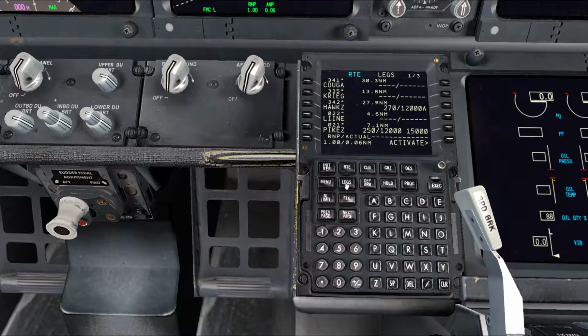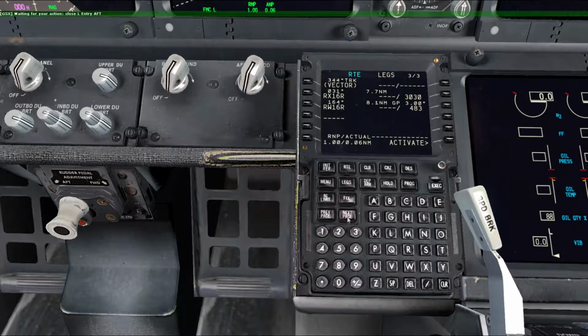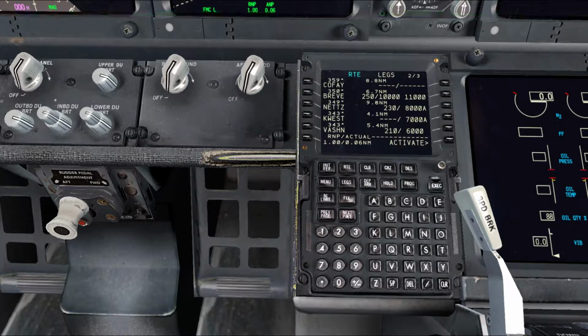And what does that give us? We'll take vectors, and then we have 8 miles before the runway. Set us up at 3,000. So there's the Alki point, 3,000.